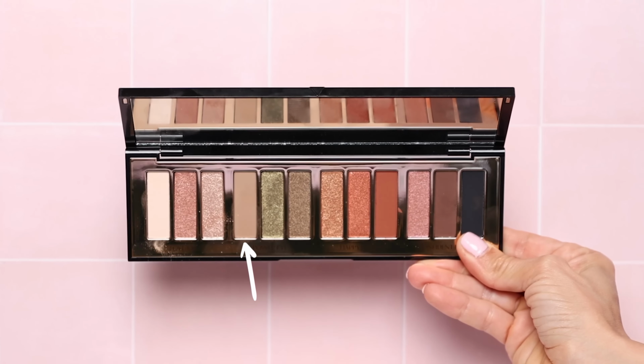And the reason for that is because it's matte and it's neutral and it's slightly darker than my skin tone. So what that's gonna do is create some definition in this crease, give my eye a little bit of a lift, and just give me a good starting point. I always recommend starting with your crease shade.